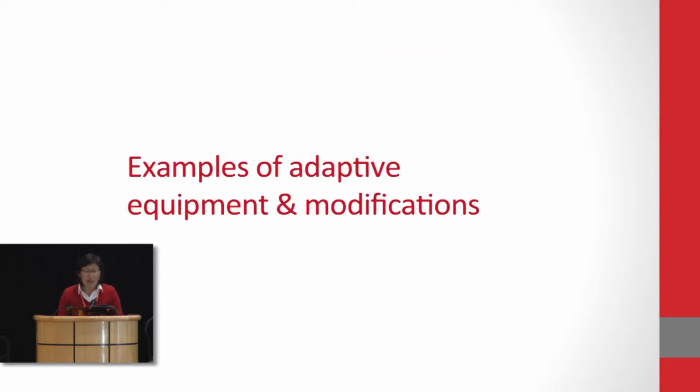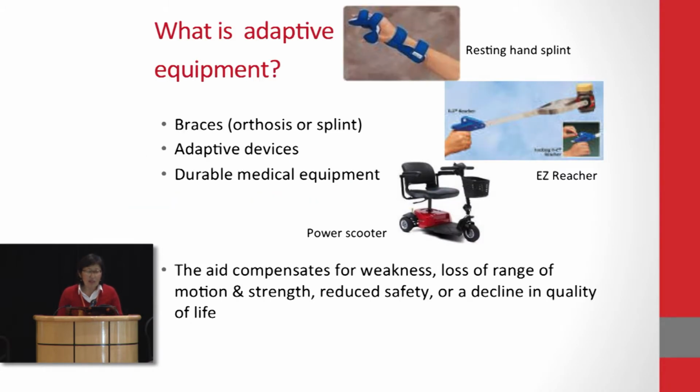In this next section, I have pictures or examples of adaptive equipment and modifications that might be helpful when you have CMT. So the talk that I'm giving is about aids for independent living, things to help prolong and to improve the ability to be as independent as possible. So I'm going to talk about what adaptive equipment is. Adaptive equipment is actually a device or a piece of something that compensates for weakness, loss of range of motion and strength, reduced safety perhaps, or a decline in quality of life.